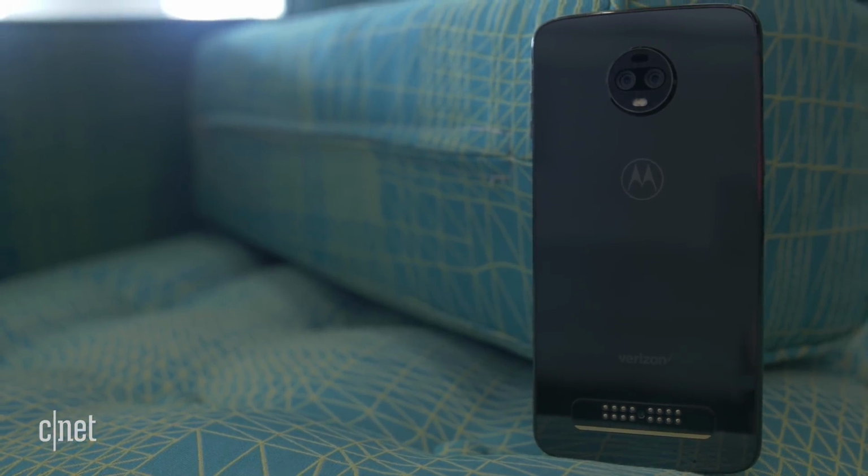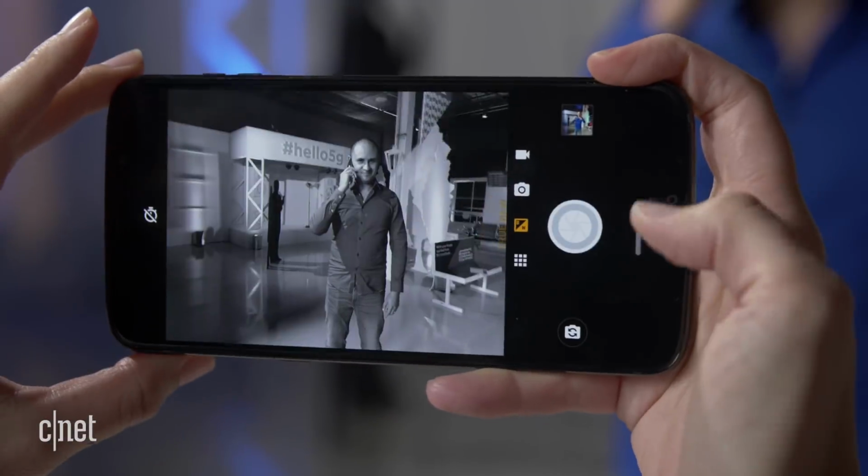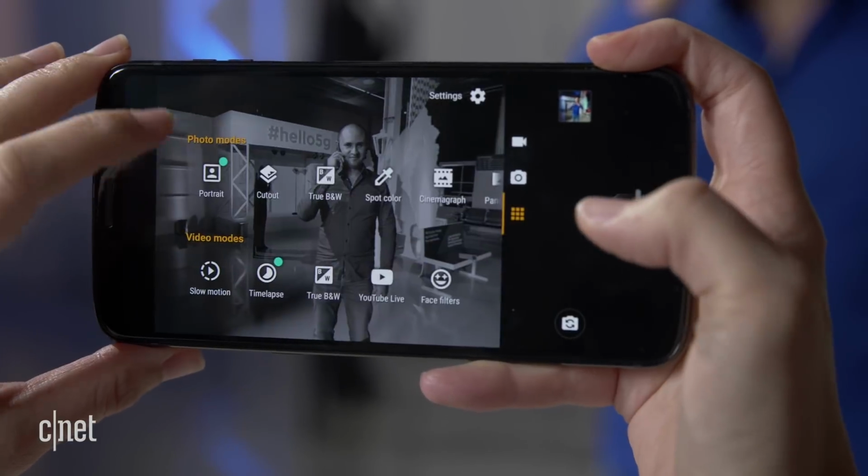So it has dual 12-megapixel cameras, but now one of the lenses is actually black and white, which is pretty nice. And then you've got that 8-megapixel front-facing camera, and you can still take portrait shots on the back, right? Correct. That's pretty good. Those are some upgrades in many ways. We'll see how it works in real life, but it's good to see.